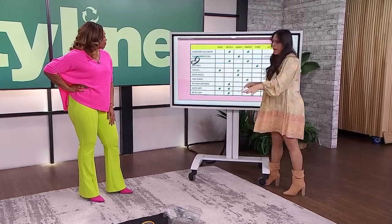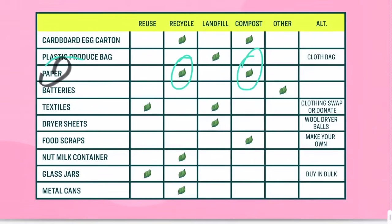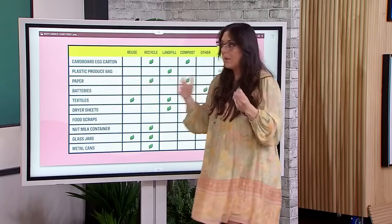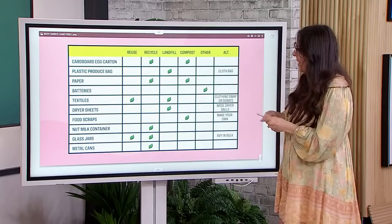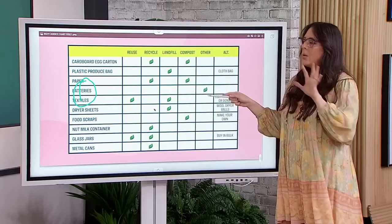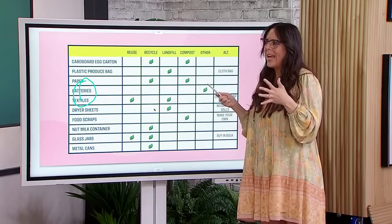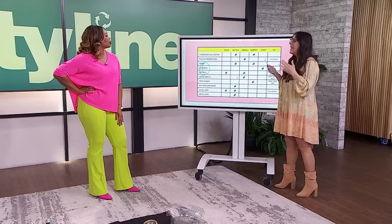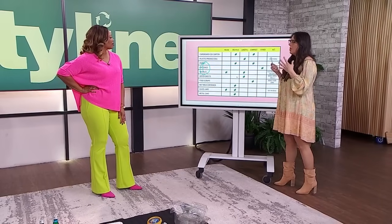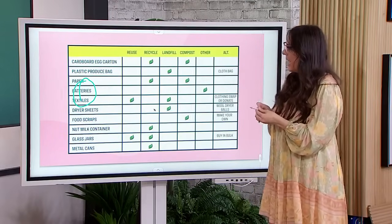Paper's amazing. Paper you can see there, it's recyclable, which is awesome, but you can also compost paper. Paper is what's called brown matter, so it actually helps to balance the pH inside your compost bin. Things like batteries and textiles, both of these things can't go into any of your bins. Batteries are considered household hazardous waste. Same thing with paints or any kind of e-waste, old cell phones, computers. Those need to go to special facilities, and you need to look for those in your area.